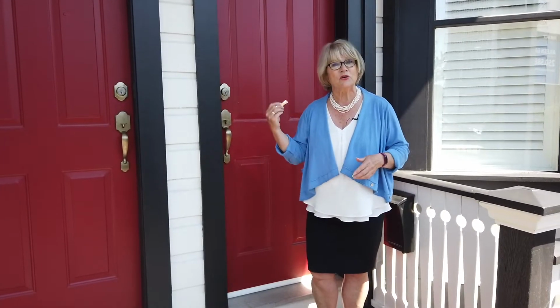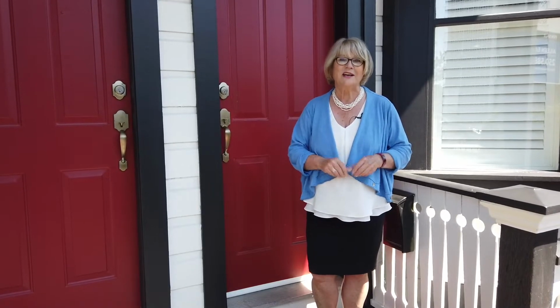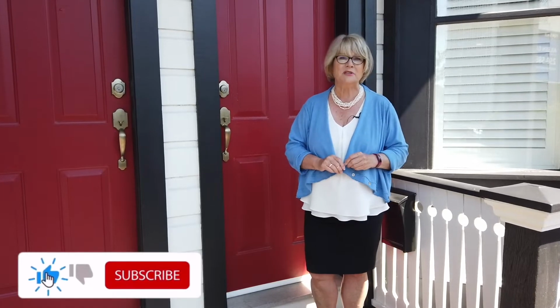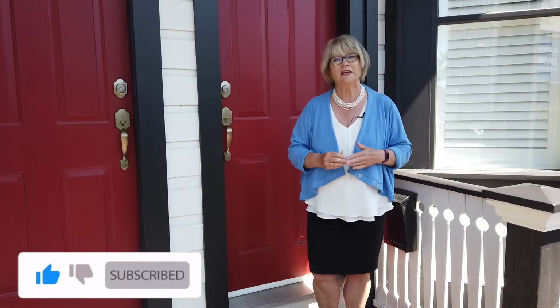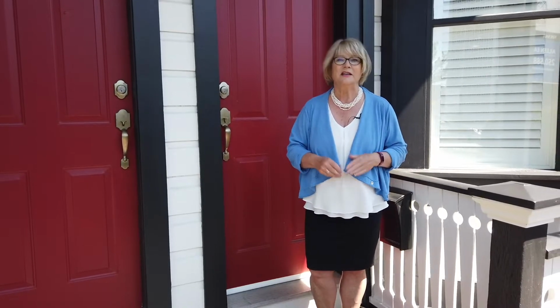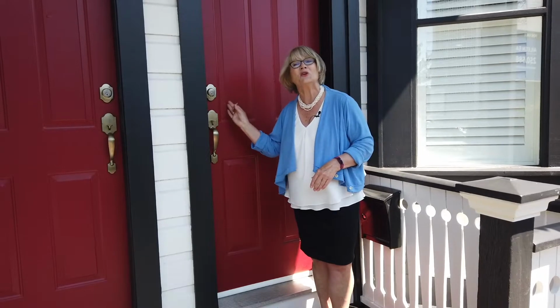to take a look at the lower unit in the duplex at 1252 Denman Street. And it is going to be such a treat because it's been so beautifully updated, it's been nurtured and loved, and all of its qualities have been brought out by the seller. It's truly a gem. So come on and let me show you this wonderful place.